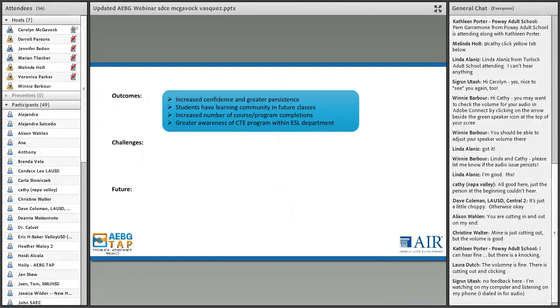So we've had several positive outcomes from our collaboration. The other instructors who receive our students have said that they really observed increased confidence and greater persistence. And one of the most valuable things, I think, is that students have a learning community in their future classes.